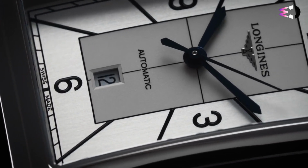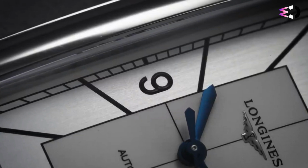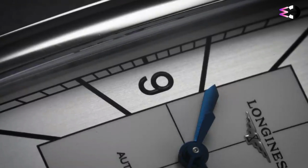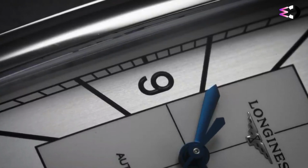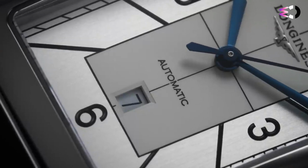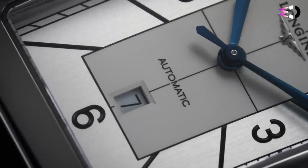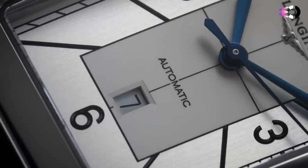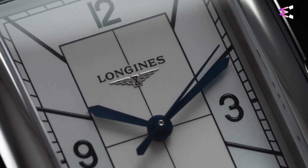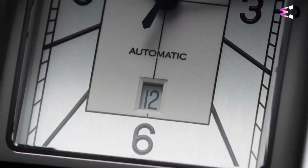Regardless of the size of the Longines DolceVita you go for, the watch has the mechanical L592 caliber. This automatic movement comes from ETA and is used on a regular basis by Longines. It runs at a frequency of 28,800 vibrations per hour and has a power reserve of 45 hours. In conclusion, the Longines DolceVita sector dial is a timepiece that exudes classic charm and sophistication, making it an excellent choice for individuals who appreciate timeless design elements with a touch of vintage inspiration.